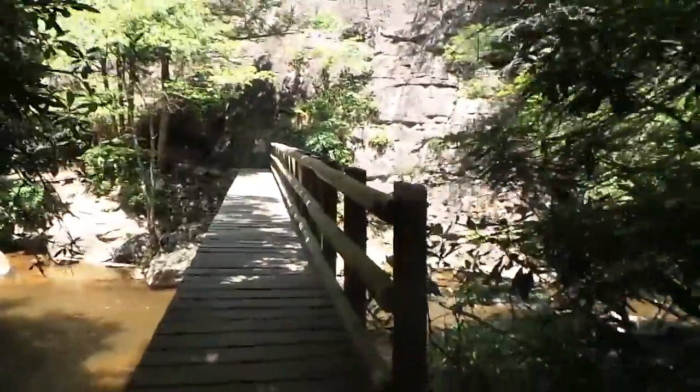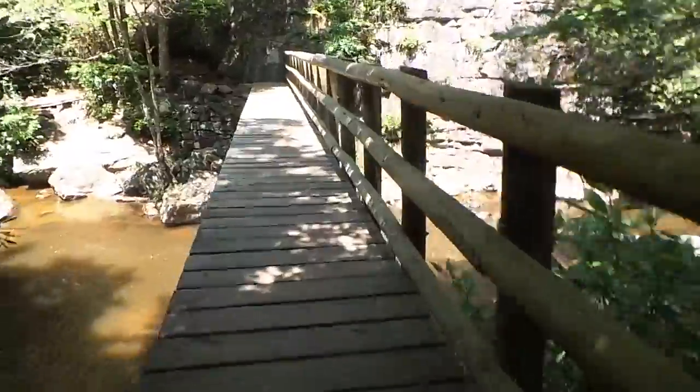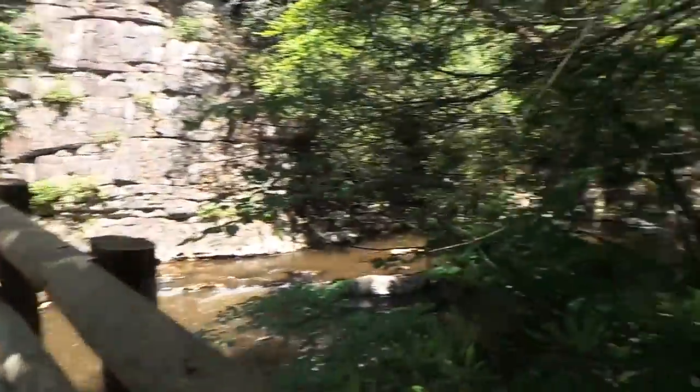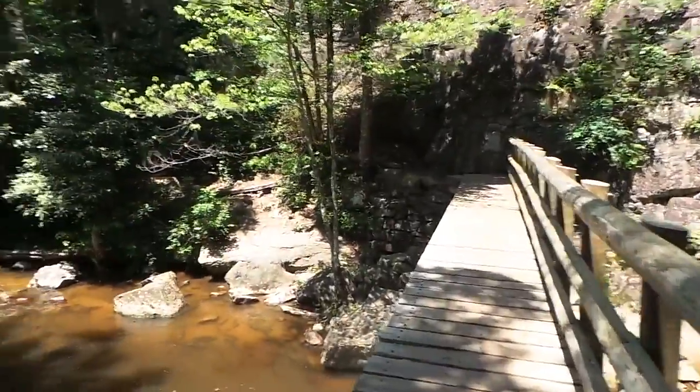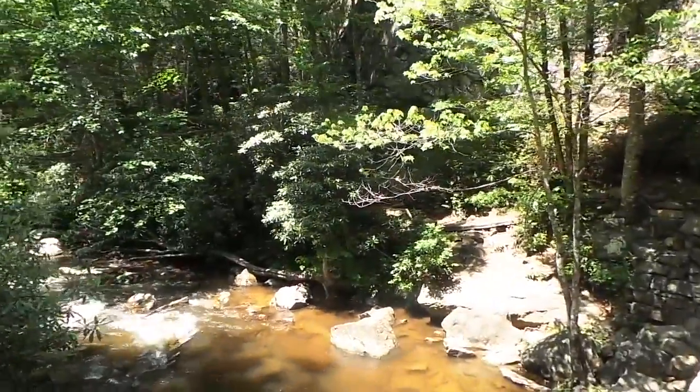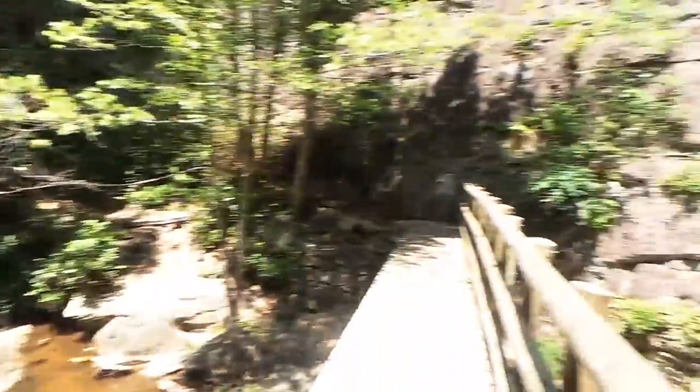Pretty. You got this bridge, which of course goes over the water. And we're gonna take a left here, which is gonna take us back to the waterfalls we climbed down to. But look at this.